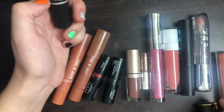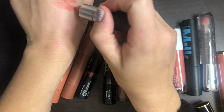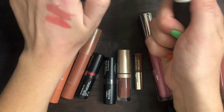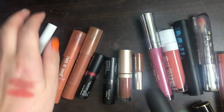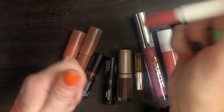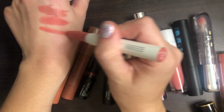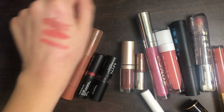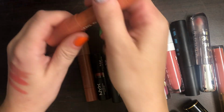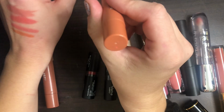I've got this one from MAC, which if you saw my haul recently, you'll know is pretty new to me. It's one of those Powder Kiss lipsticks, and this is in the shade Sheer Outrage. I've got a ColourPop Lippy Stick, a nice corally color, again a peachy shade, and this is in the shade Slacker. I've got a few Just a Tints that aren't currently in rotation. This one I think is the peach one.